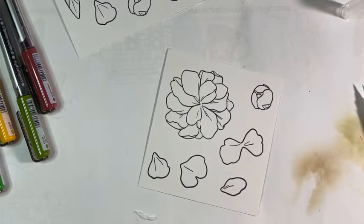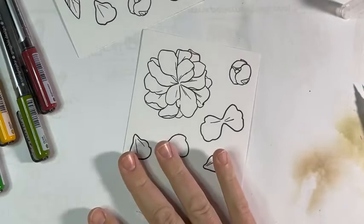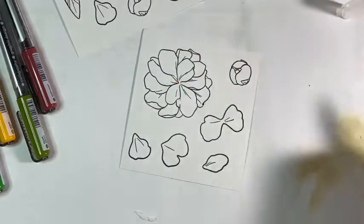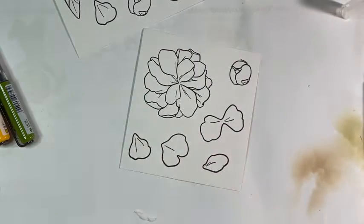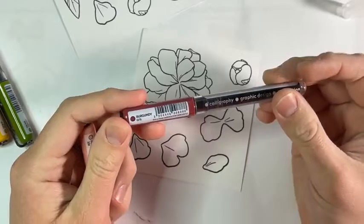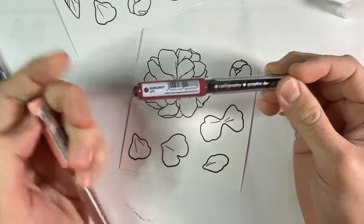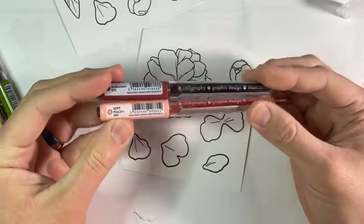So, just to get warmed up, I'm going to start off on one of the smaller petals so that we're not tackling like this big thing first. And in case you have Karin Markers at home and you're wanting to work with them, what I'm using tonight is Burgundy, which is 075, and Soft Peach 1, which is 200.